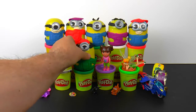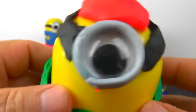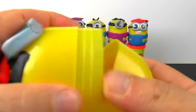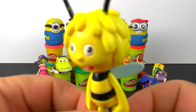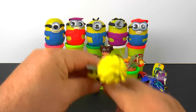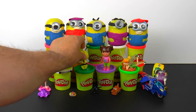Let's see the next one. Which crew is coming? Carl. He has one eye. Oh, looks funny. Let's open. Who is inside? What kind of toy will we find? Oh, it's Maya the Bee. A lovely little Maya. She's a bee, flying. Maya, she's collecting some honey.